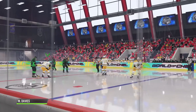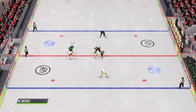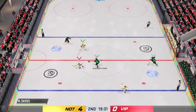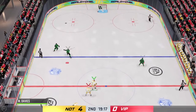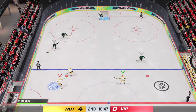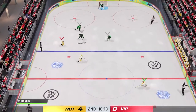And we are just moments away from the start of period number two. A one-sided affair after the first 20 minutes. Here we go for period number two. Picks up the puck in his own end. Glasgow's in transition. Tries to go off the wall and it's broken up.